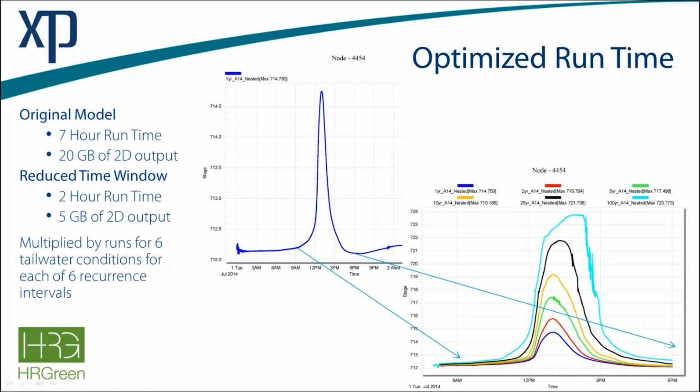which was very much needed because in running all the different scenarios that were needed for the flood for the levee certification, we had to run 6 different storms under 6 different tailwater conditions. So that's 36 times the 2 hour and the 5 gigabyte limits.